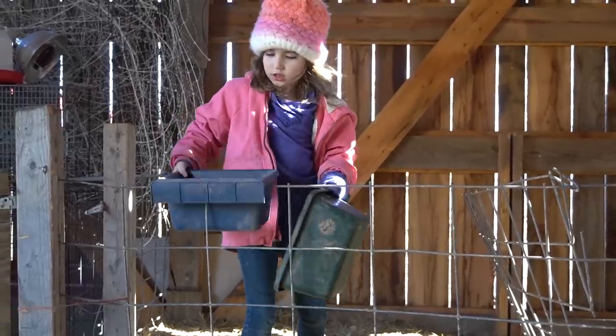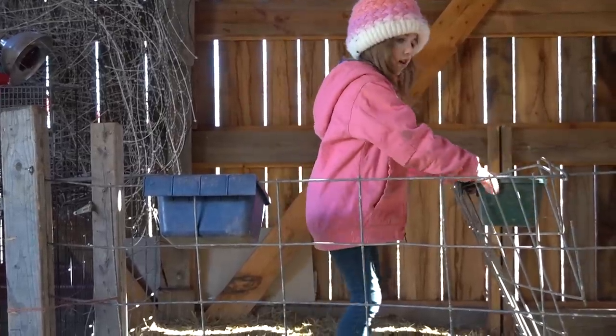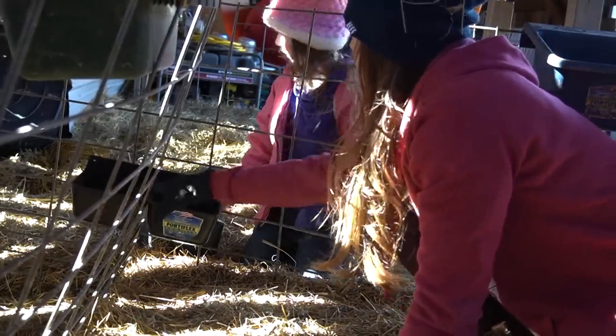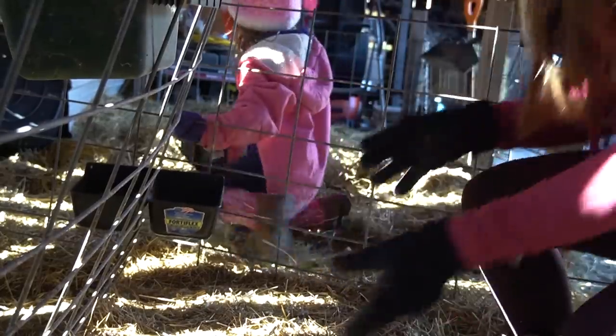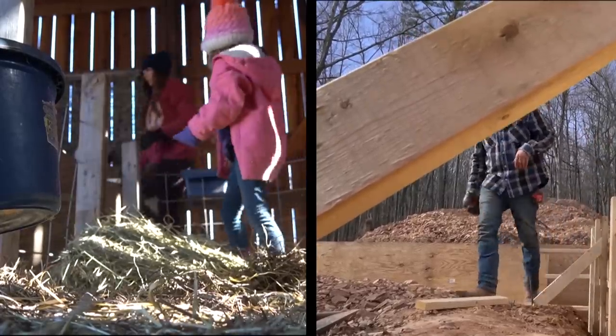Make sure we can reach it over the gate, okay? Yep. And this one. That's good. If we slide this in through here, then they both can have. Yeah, we'll just tie some wire right there and they'll both have minerals on each pen. Yeah, it's good. All right.